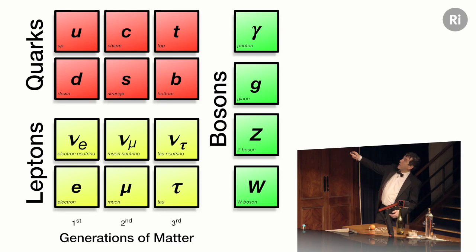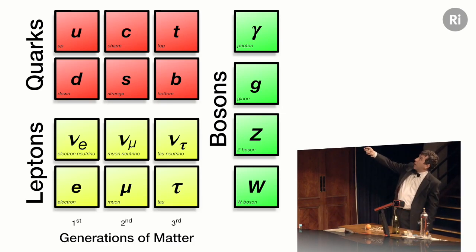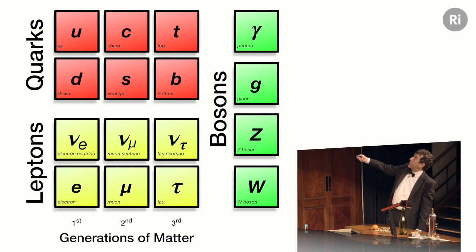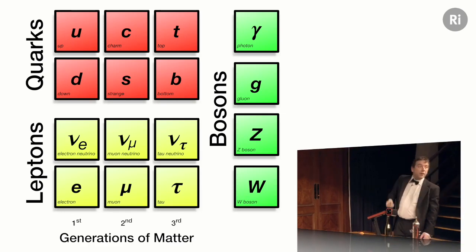This is the electron, the neutrino that goes with it. Neutrinos aren't going to feature much in this talk, but you know that they're quite media-friendly these days. Up and down quarks are what make up the proton and the neutron. So most of matter is made up of this. And then on the green side here, these bosons are the things that carry forces.